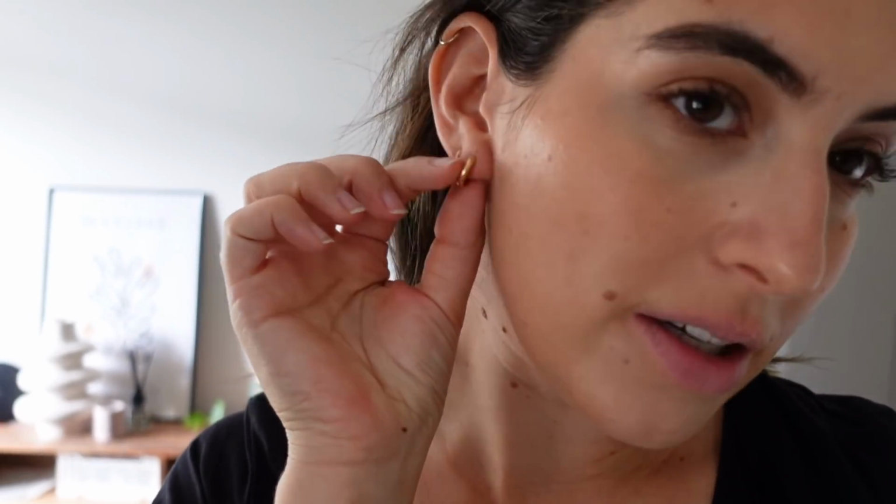I've done a little half pony with a plait type thing. I'm not really sure what's going on with my hair. And jewellery wise, I'm just wearing my little tunnel hoops just to add a little something, because plain t-shirt vibes, a little bit of an earring. I like that look. So that is it.